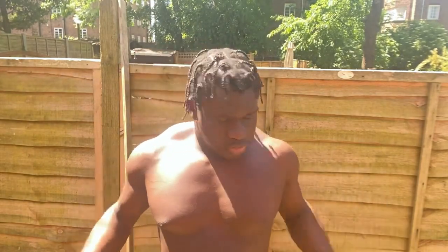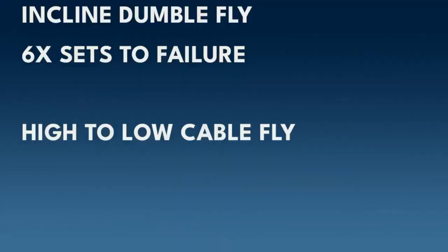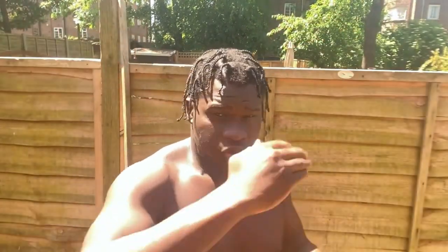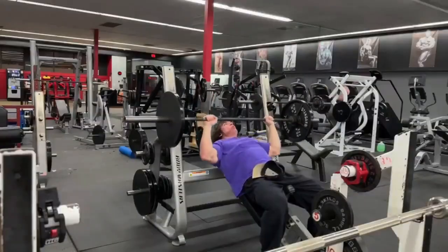And again, just like with incline dumbbell fly, you are going to train to failure. 6 sets to failure, right? Doing this. Now, when you train to failure, you're going to feel it in your muscles the next day. You're going to get sore. This is a good thing, right? You slowly want to increase the weight, just like the last one. Cool.